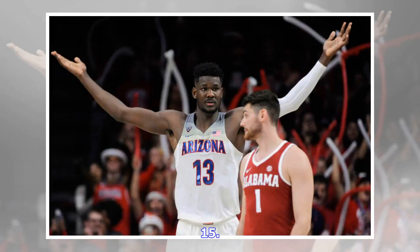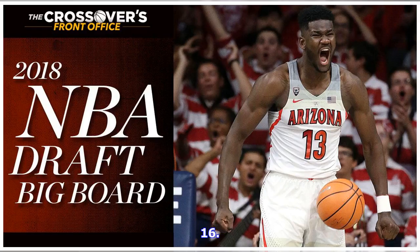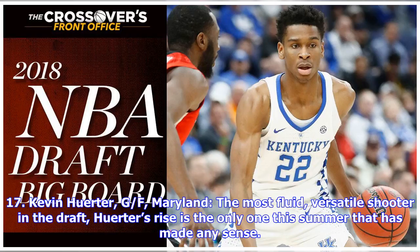15. Robert Williams III, C, Texas A&M. 16. Troy Brown, G/F, Oregon. Taking him is a bet on youth, but someone who feels the game so well and brings ball skills to a growing 6-7 frame is as interesting as it gets.